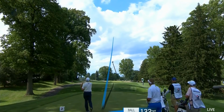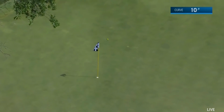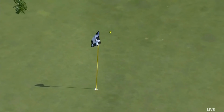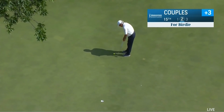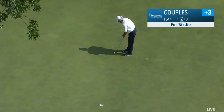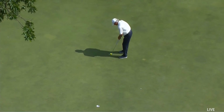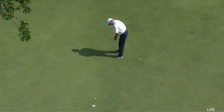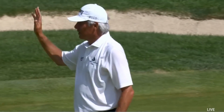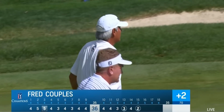Up to the 15th now, the par 3. 218 today, back downwind. Just wants the ball in the front part of the green, let it run back, and another quality golf shot from Fred Couples. He's hit the ball well, just hasn't made many putts. Needs to go. There it is. 2 birdies in his last 3 holes for Fred. Hadn't made many this week.